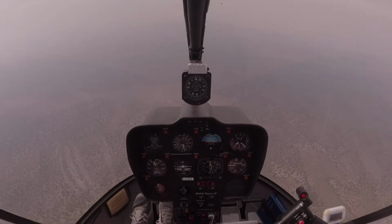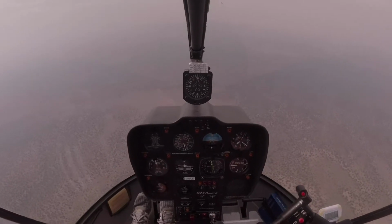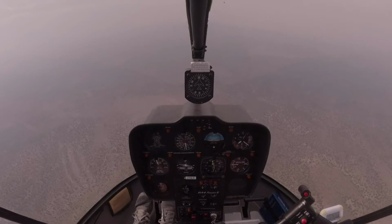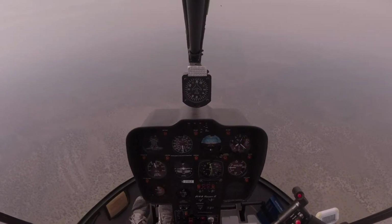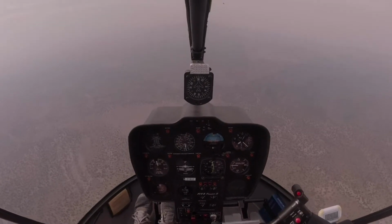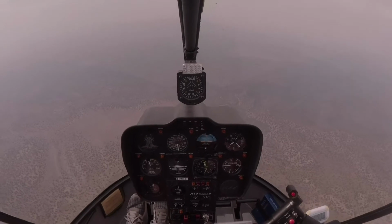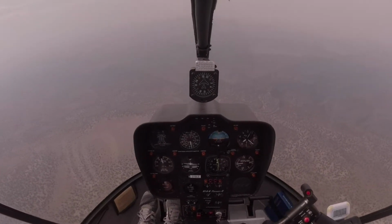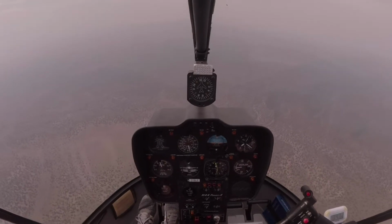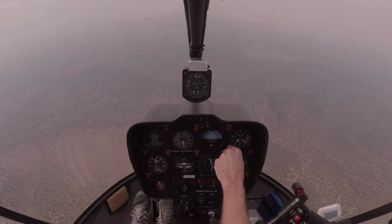219 Lima Echo, position check 6,300. Helicopter 219 Lima Echo, Roger, and say request. Request VFR practice approach, the RNAV Zulu 29 into Redmond, sir. Helicopter 219 Lima Echo, Roger, VFR practice approach approved. No separation services will be provided. Maintain VFR and advise information golf at Redmond. Roger, 219 Lima Echo, we have golf, sir. Redmond altimeter is 2985. 2985 for 219 Lima Echo.